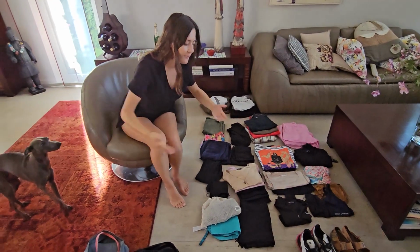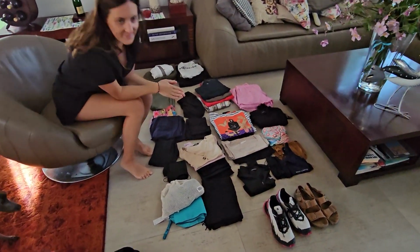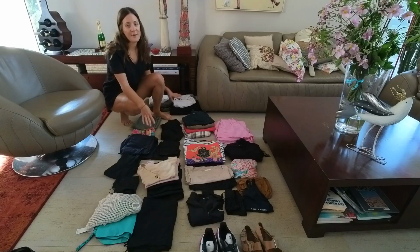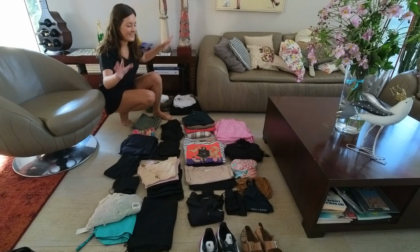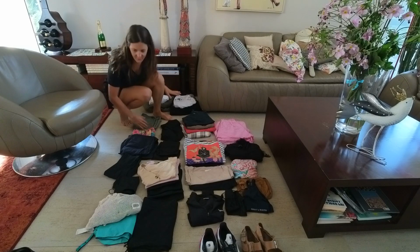What I'm packing for the world tour? Let's get to the details. Mine is a dog. Approximately Schumacher. Okay, this is what I figured out. Let's see if it fits. And let's do a little bit of recap.